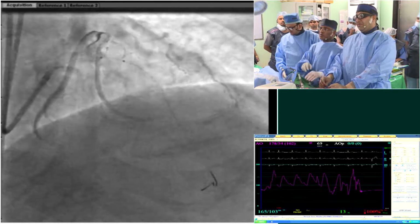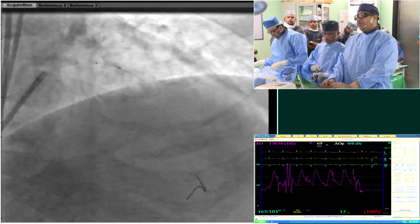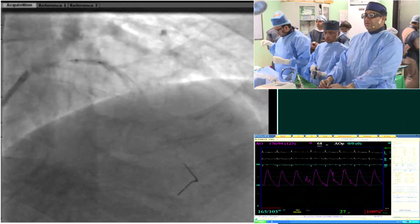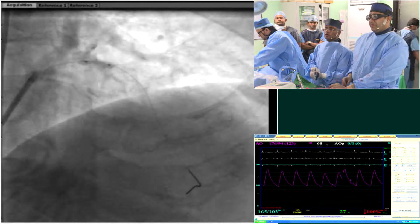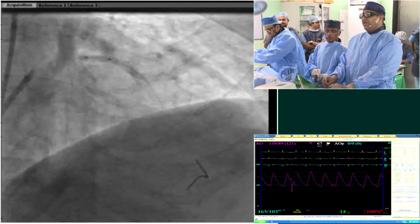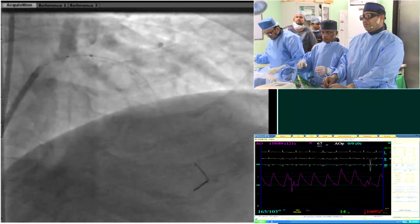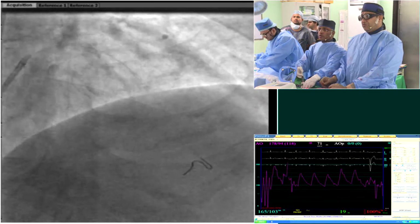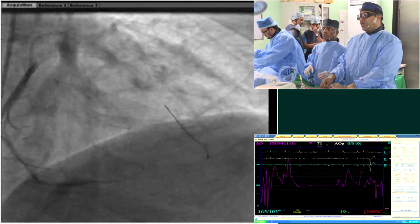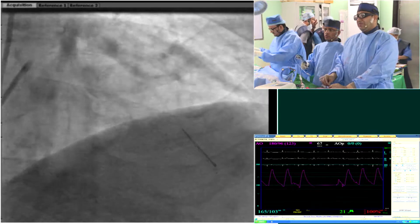If I was in your situation, I think that would be my choice, to stent the mid-segment, stabilize that, and then think of rotoblading the proximal. Yes, I think so. Okay, so let's select the stent size, 2.75.